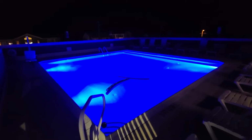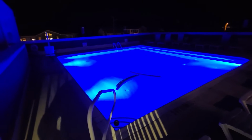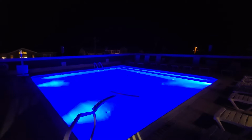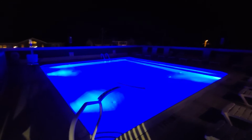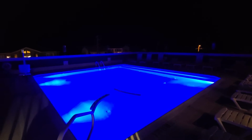Here is the pool at nighttime. Looks like the pool noodles are still out there, but all that blue color in there, it's lit up really nicely. You just hear the fountains and everything, it sounds really nice out here. I just want to show you the cool blue pool. Hey, most pools are lit up at nighttime. I guess this one just looks so cool because it's just so dark. You can see the night sky all around and everything. It has a really cool blue effect to it.